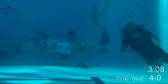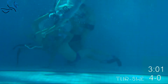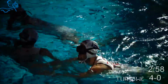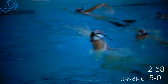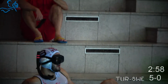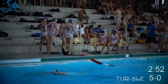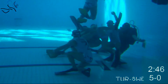Still Turkey in possession, and they're fighting. It's a great physical effort here. And whistle blows. Another score here by Turkey. 13. So Turkey now takes a 5-0 lead. And we just had a goal by İsmail Kanuç.